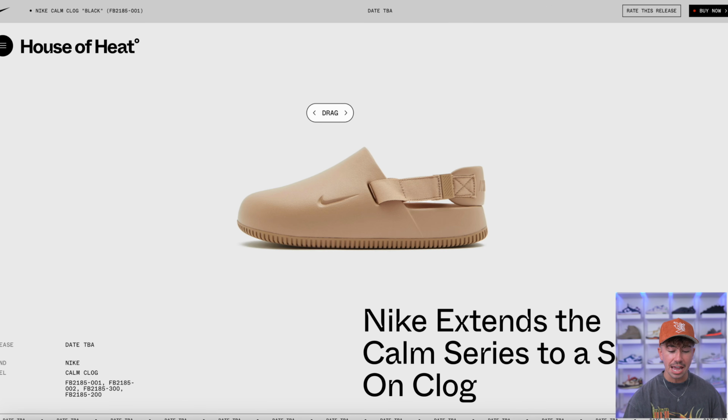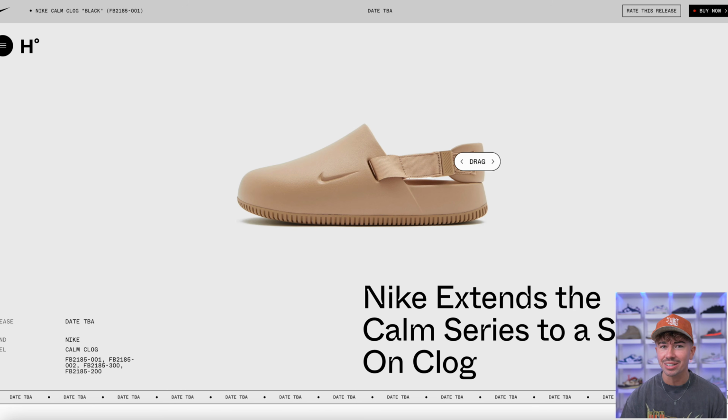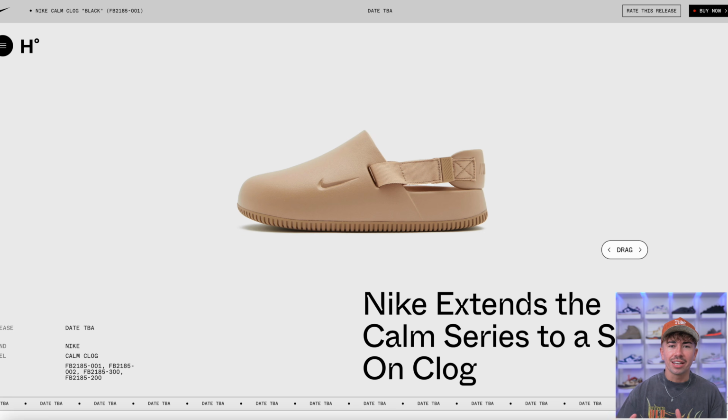With that being said, guys, let's get into this upcoming stuff, and let's kick it off with something which is a little bit more hilarious. It looks familiar, but it's actually a new version of the Nike Calm Slide. So with the Nike Calm Slide, everybody said that those things just looked like Yeezys. Like Nike was just straight up ripping off the Yeezy Slide.